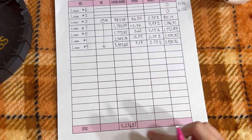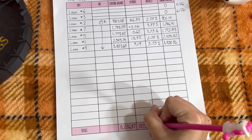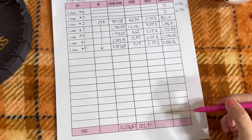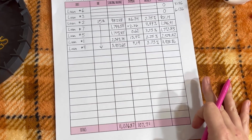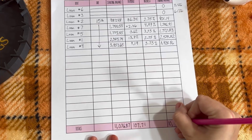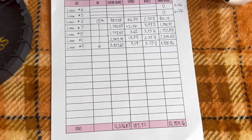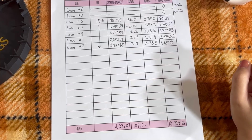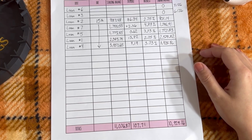Okay, so $11,036.87. The total payment towards the principal, again, was $107.71. I think during this time frame it was like $110 or whatever it was. So then the final total for October, where we're sitting at, for this month anyway, was $10,929.16. So I did achieve my goal of getting below 11 grand. Woohoo, yay me. So super happy about that. I think my next goal would obviously be below 10 grand, but we have a few months, I'm guessing, until then. But yeah, I'm still going to tackle what I can, put anything extra to my debt. Yeah, and hopefully this month we have no car troubles that get me off again, because that's always very frustrating.